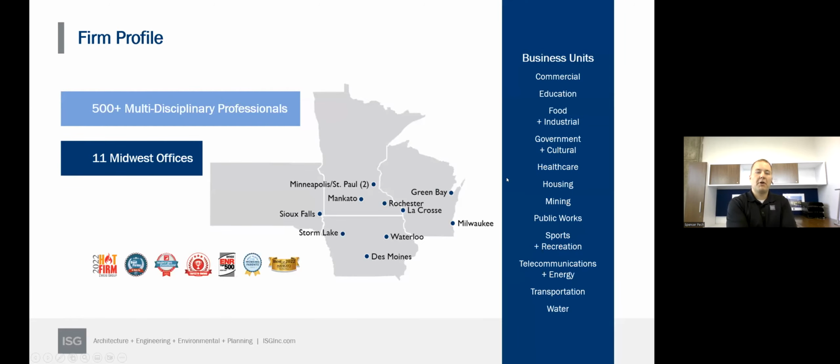Just a quick background on ISG. We're a full service architecture and engineering firm, Midwest based. We have over 500 professionals across 11 offices across the Midwest. I currently work out of the Waterloo office here in Eastern Iowa. And we have our business units here on the right, primarily working in our water business unit. We have architects, engineers, planners, ecologists, you name it, we've got it on staff here.